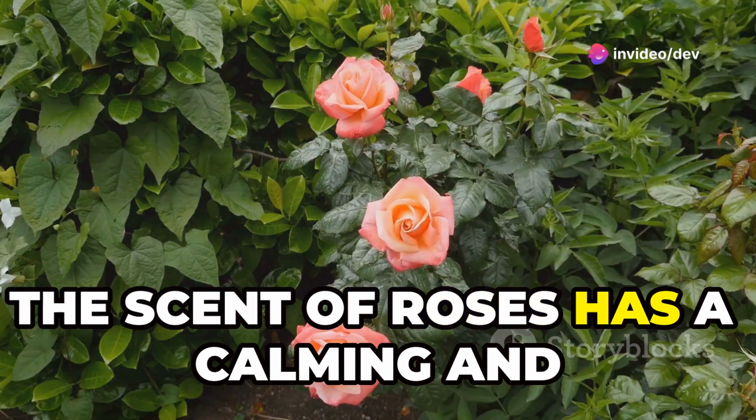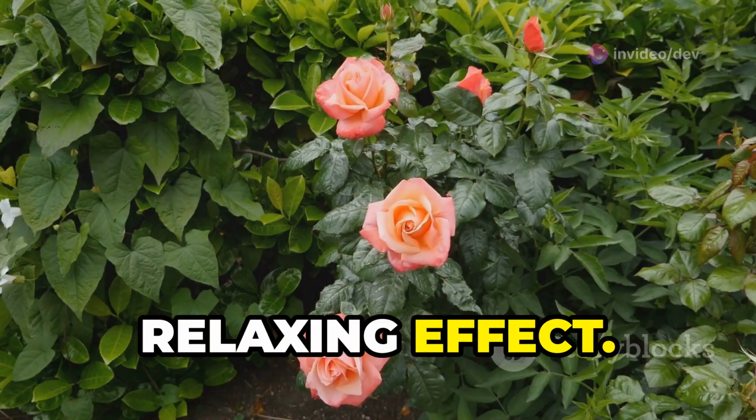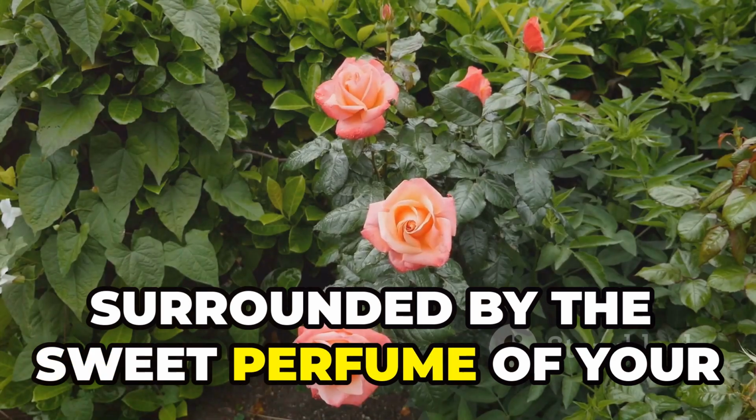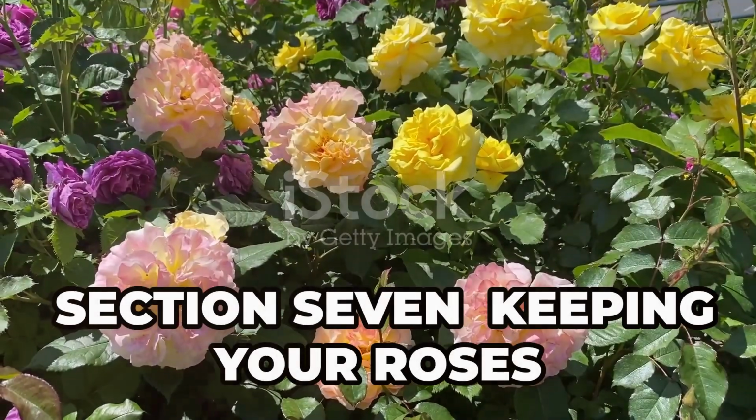The scent of roses has a calming and relaxing effect. Imagine spending a warm summer evening in your garden, surrounded by the sweet perfume of your favorite roses.